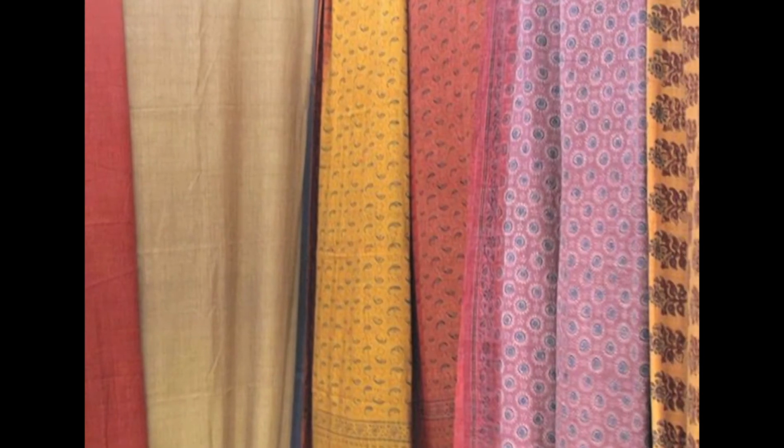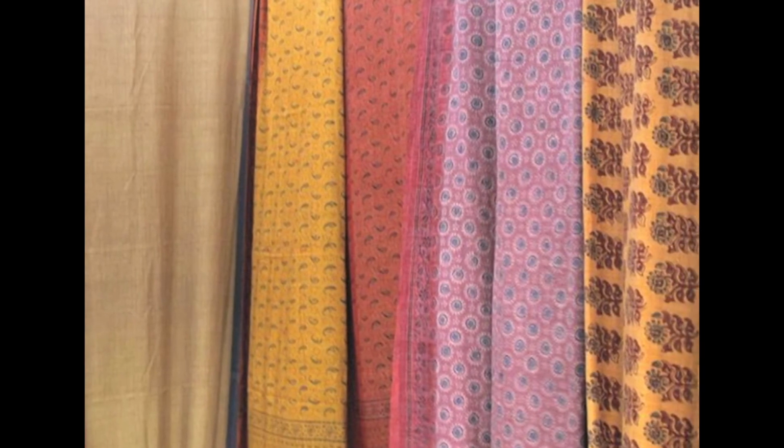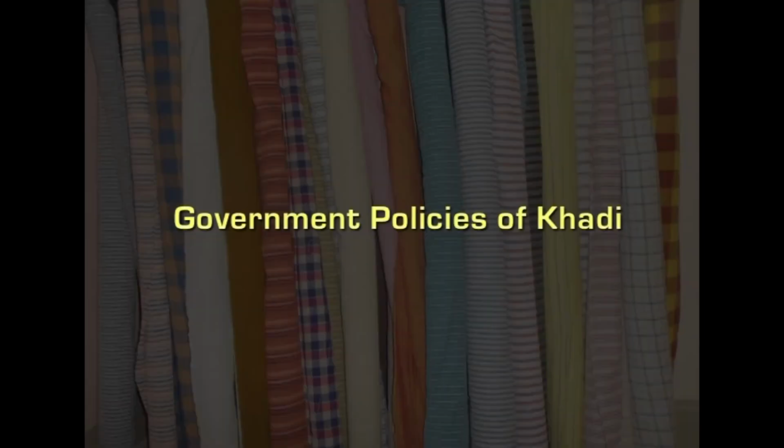It has the unique property of keeping the wearer warm in winter as well as cool in summer. Khadi has the capacity to absorb moisture, hence it easily soaks the sweat and keeps the wearer cool and dry. Many types of apparel like kurta, saris, salwar suits, western tops, shirts, trousers and skirts can be manufactured from this khadi cloth. Let us see what are all the various governmental policies that are there to protect khadi.